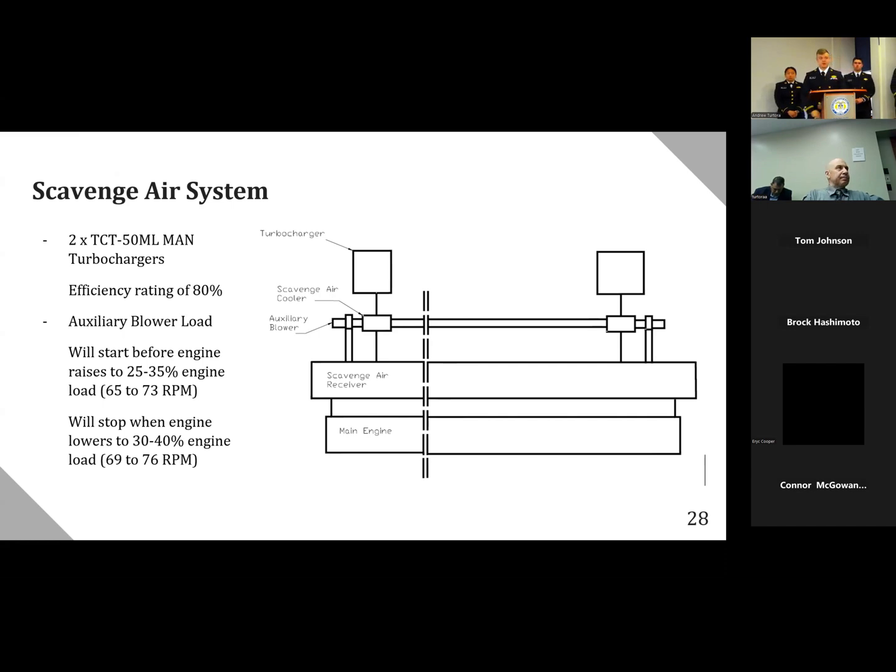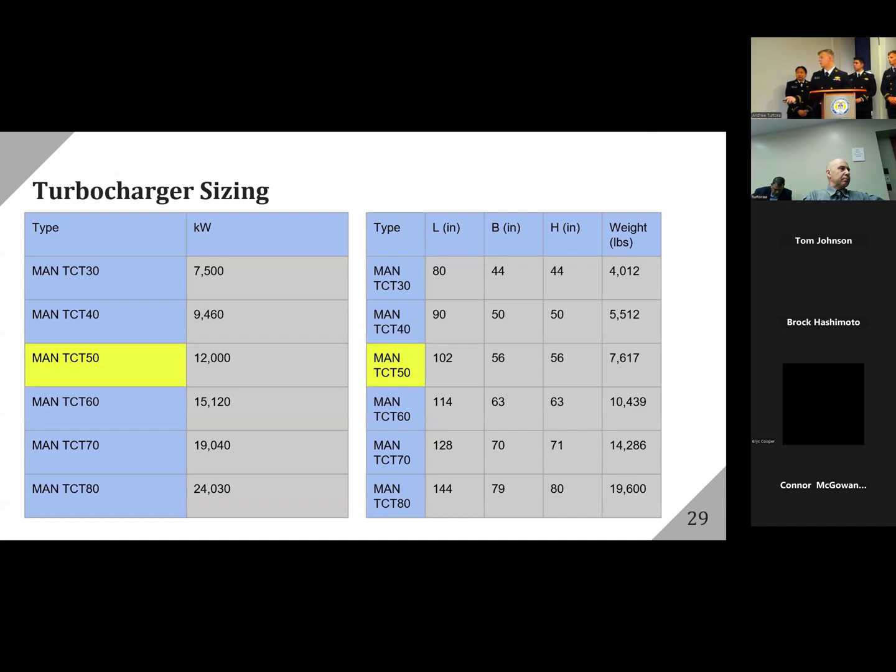The turbochargers themselves have an efficiency rating of 80%, which is a reason that we selected them. There's also a turbocharger sizing diagram for the turbochargers that we selected. We chose 2 of the TCT 50s, not only because the weight of 2 of them is less, but the efficiency of the turbochargers is better when they're not operating at maximum capacity all the time. It's easier on the mechanical functions of the turbochargers themselves. And then the sizing diagram is on the way there.